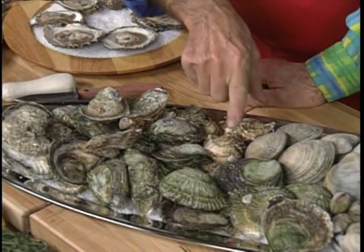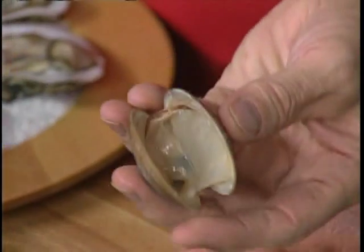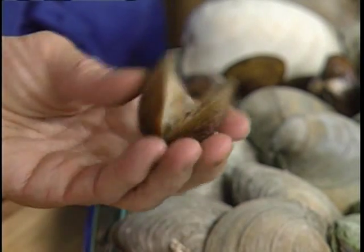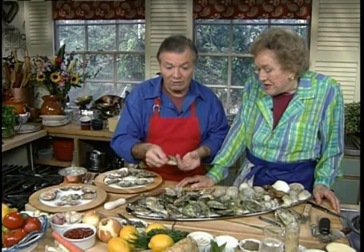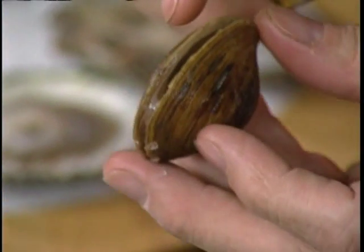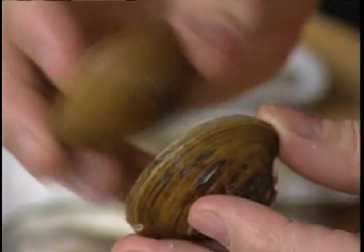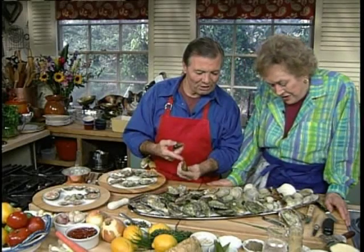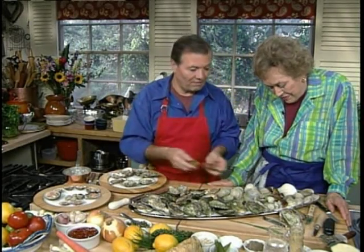Right. But you see, when you see one which is open like this one, for example, if you touch the muscle, that little abducting muscle inside like this, or if you bang it on the outside, and if it really doesn't move, this one is really dead. Throw it out. Yes. But see, we have another one here which is open. Yeah. And if I bang it a little bit, you see the way it closed? So it's alive. Yeah. It's just breathing for air, so you know this one is alive.